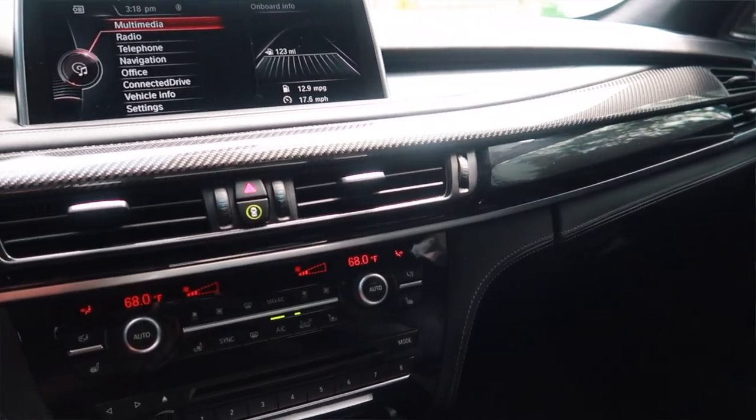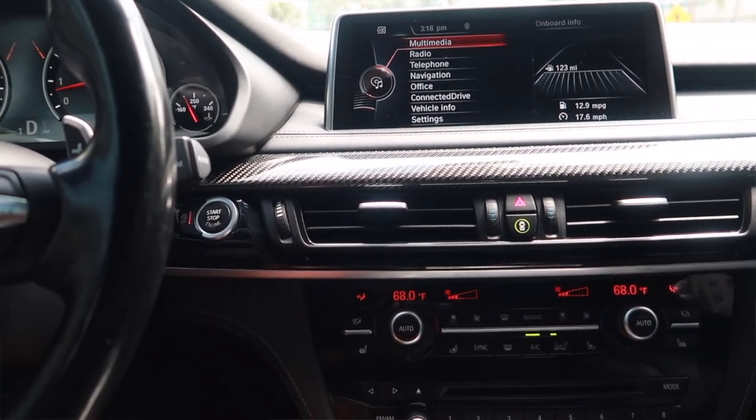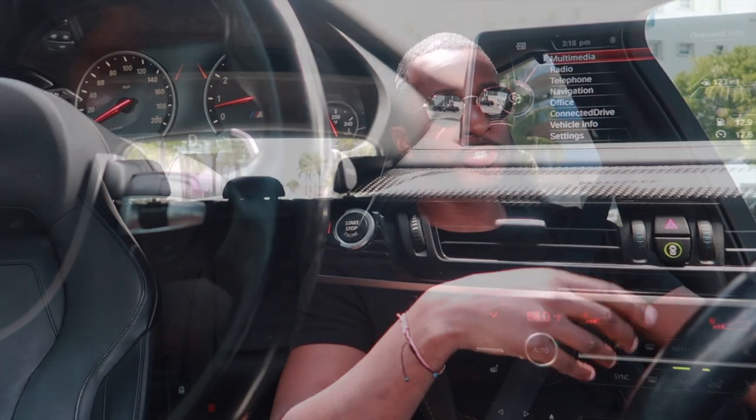And not to be confused for the M Sport or M Performance, this is the actual M car, as far as like the M5, but the SUV version.